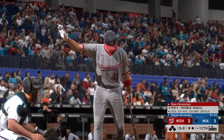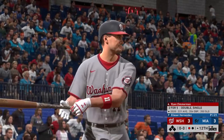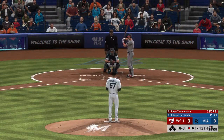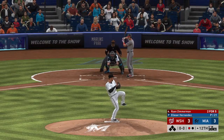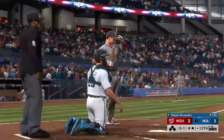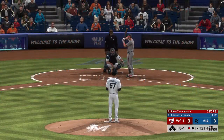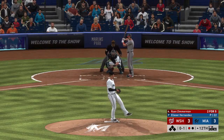So here's the cleanup hitter, Ryan Zimmerman. He was sat down on strikes in his last at-bat. Yeah, and he didn't put up much of a fight either, Matty. Gotta find a way. Can't go down 3 pitches. I don't care if you're staring at him or swinging at him. You have to find a way to make this pitcher work a little bit harder. Fouled away.